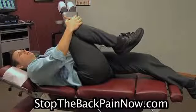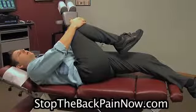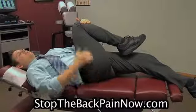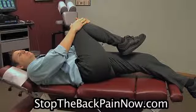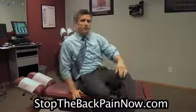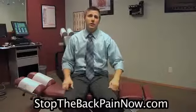Then what you're going to do is pull that knee across your body to the other side. And that's where you're going to feel it more on the side here. And that's stretching your piriformis muscle. And you're going to hold that for 20 seconds. And you're going to do that on both sides. That's actually the best way to stretch these muscles.